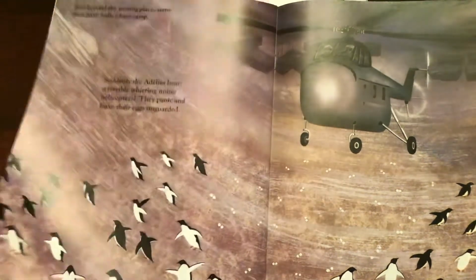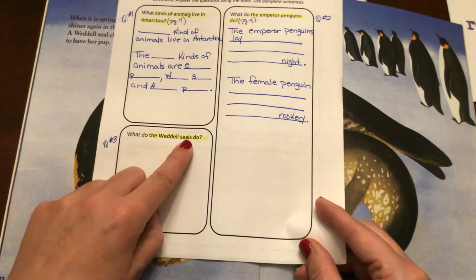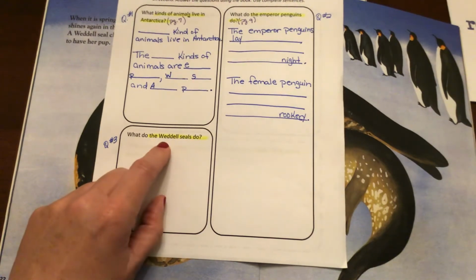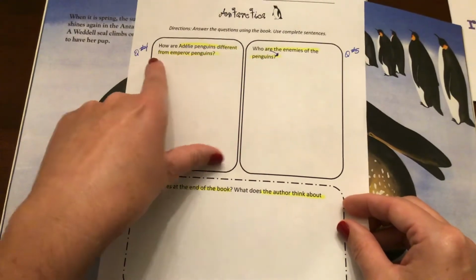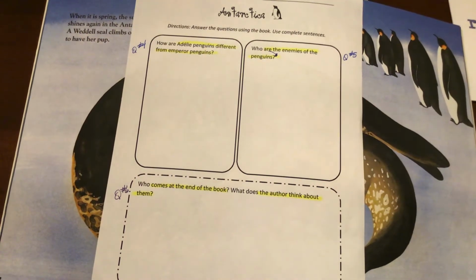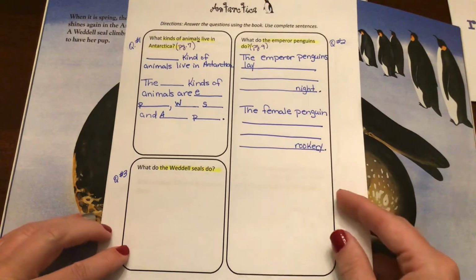We're going to go back to page 22 and read through page 29. Our questions that we're going to work on for today. Question number 3. What do the wattle seals do? So I think we previewed that the wattle seal, we meet them in the first part of our reading today. So we're going to pay particular attention to what do the wattle seals do. And question number 4. How are Adele penguins different from emperor penguins? So we'll have a sentence. We'll put that sentence together. We'll do both questions, we'll restate the part of the question to begin our answer, and then we will plug information from our text in to answer that question. So we'll put those questions together after we finish reading.